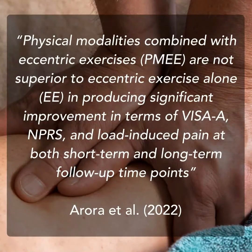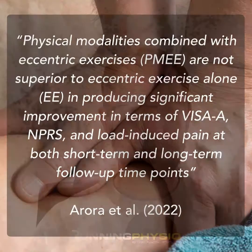So here's what they concluded then. That the physical modalities combined with eccentric exercises are not superior to eccentric exercise alone in producing significant improvement in terms of VISA-A, NPRS, which is your pain score, and load-induced pain at both short-term and long-term follow-up time points. So it seems in this recent systematic review that the addition of these treatments didn't seem to make any difference in the outcome measures, either in the short term or the longer term.